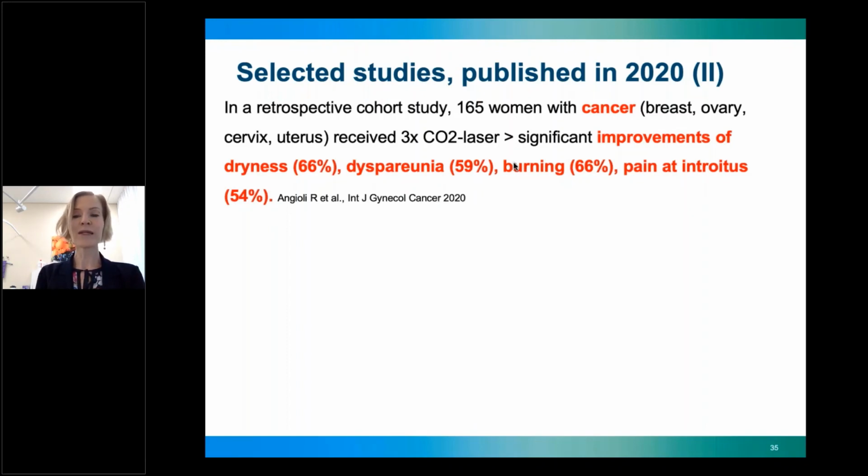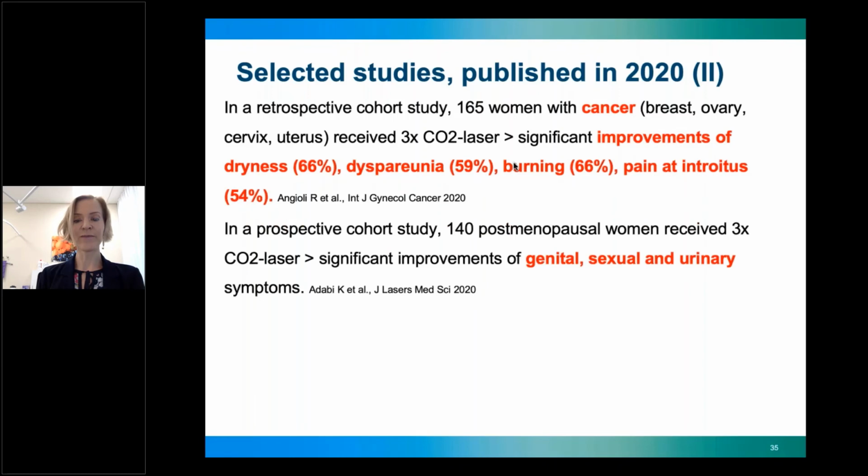And what I like about this study here, they give a percentage of improvement. So they found that the reduction of vaginal dryness was about 66%, burning was reduced by 66%, and dyspareunia was reduced by about 60%. So that's helpful for everyday practice, that we have some kind of numbers for the women if we do consultation on management of vaginal atrophy.